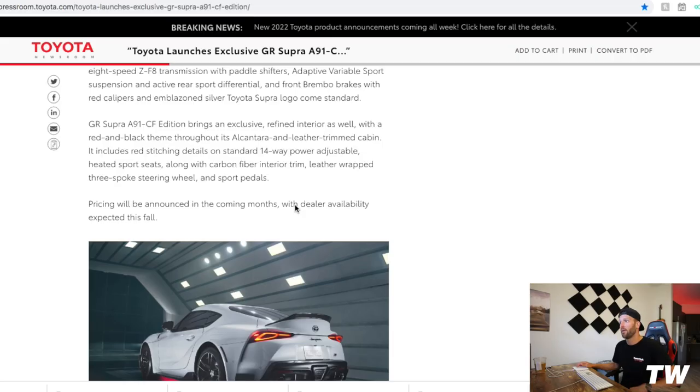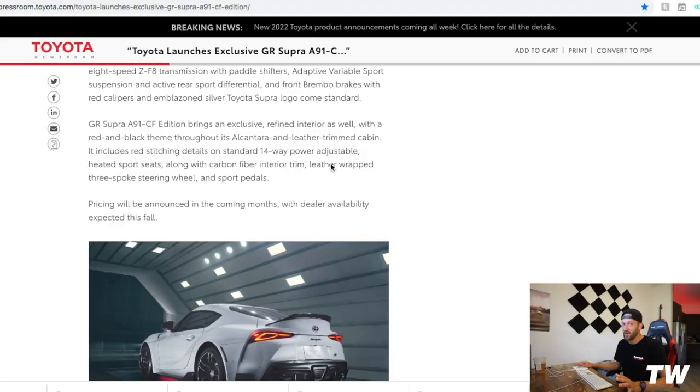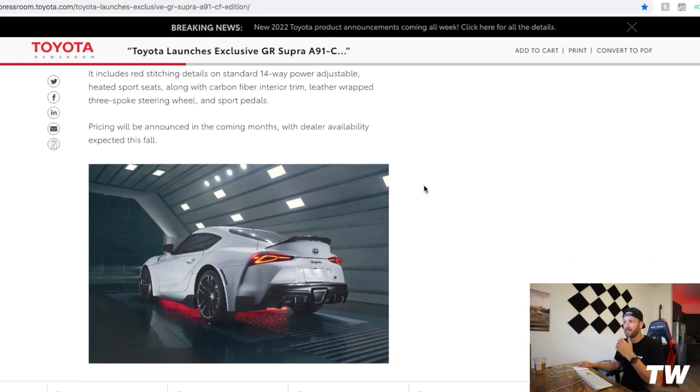They have 14-way power adjustable heated seats along with carbon fiber interior trim, a leather wrapped 3-spoke steering wheel and sport paddles. They could have really changed the game if they had a new steering wheel in there. That would have been interesting if they'd come out with a new steering wheel setup because of how atrociously bad that first steering wheel was.